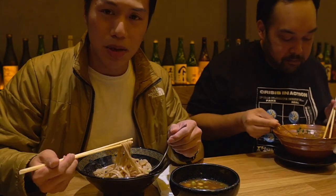So they say the reason why you slurp ramen in Japan is because it enhances the flavor of the ramen when you keep slurping it, compared to if you just bite and chew. So it cools it down too.